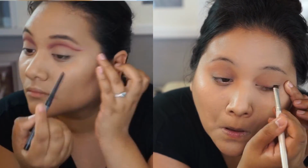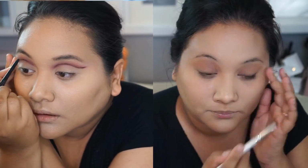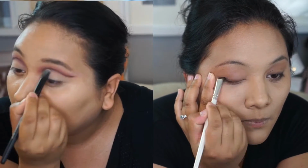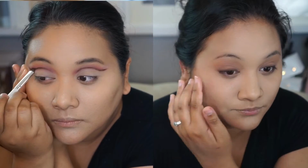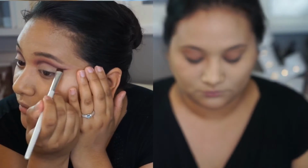And now I'm using a black liner on my glam side to really make that cut crease pop and look really cut. And this is one of two eyeliners I'm using on the glam side. I'm going to go back in and use a liquid liner for my top lid to give the glam side a little more pop. And as you're looking on the natural side, I'm using natural lashes.